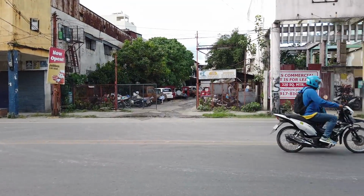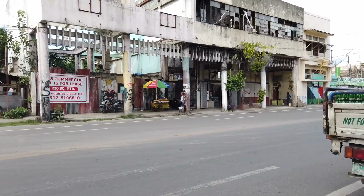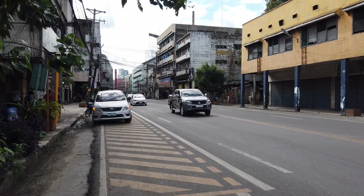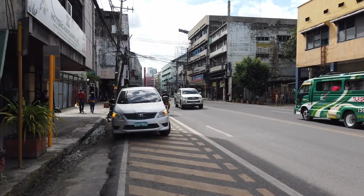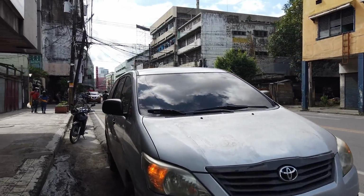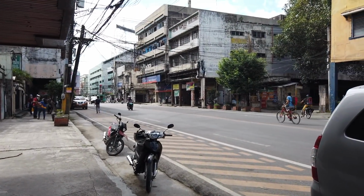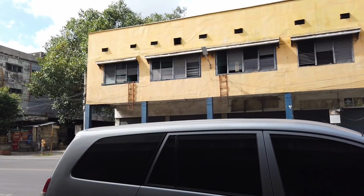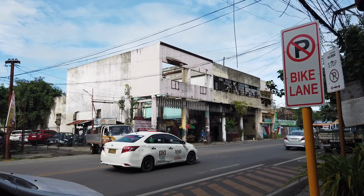So as of the moment, I'm just showing you the north side of Colon Street because I am featuring more of the Parian side. And I have another schedule after this at 3 o'clock, so I can't go directly here. But there's another old building across. I will just have a quick look. You know that Oliva Saplao building? That's 1960s. That's the Hidden Lodge. And that one's another Hidden Lodge.